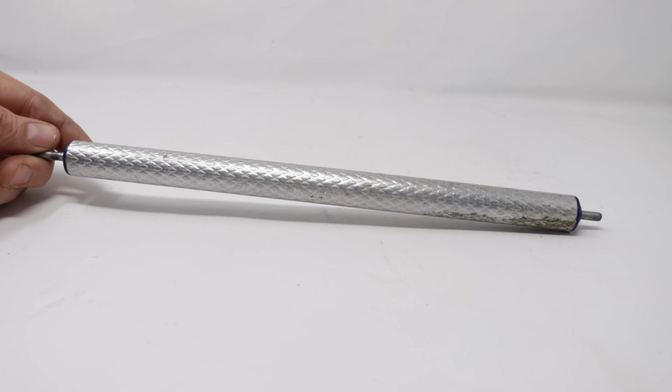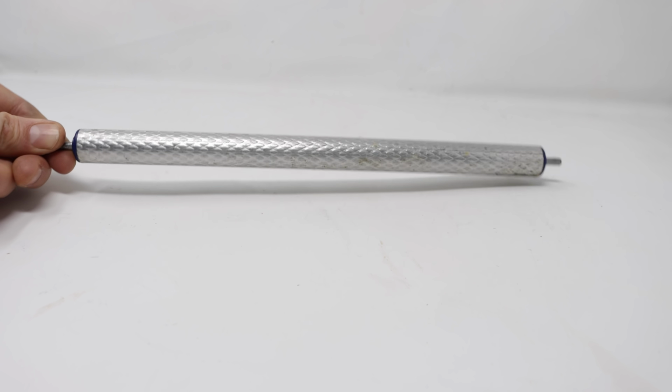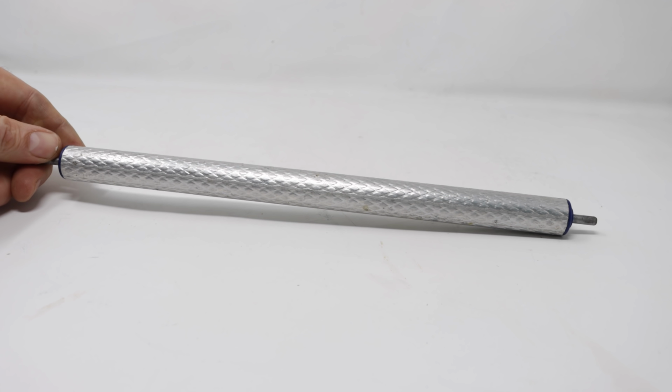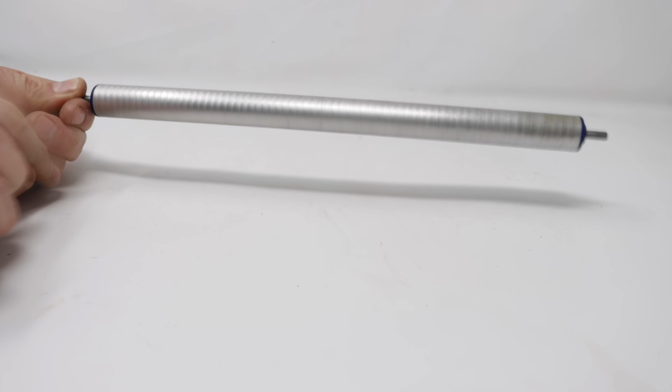Today for Mousetrap Monday, we're going to see how many mice we can catch in the barn with one of my all-time favorite mousetraps, the rolling log. Now, I posted the original video for this trap over 4 years ago, and since then, it grew to my most popular video with over 22 million views. But unfortunately, YouTube recently decided to remove that video based on today's standards and guidelines. So I thought I'd do another video where we'd test it out.